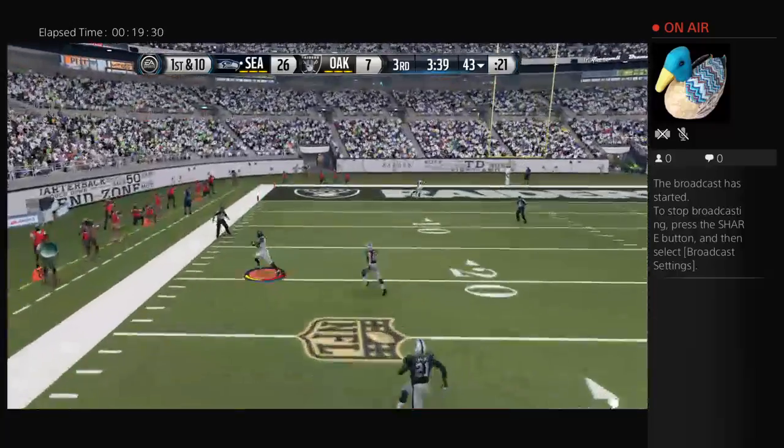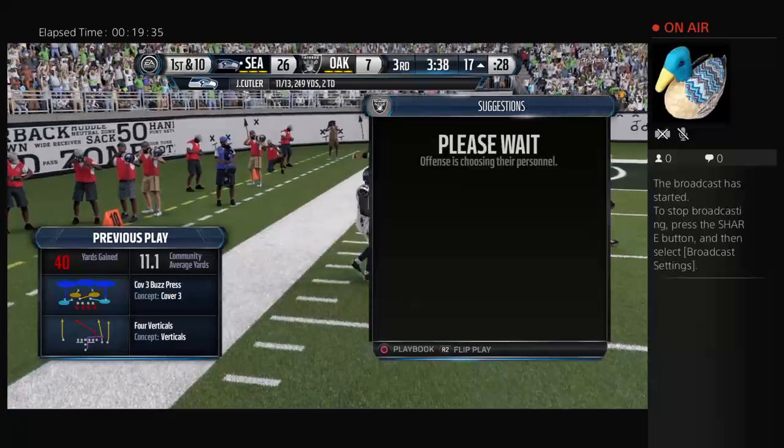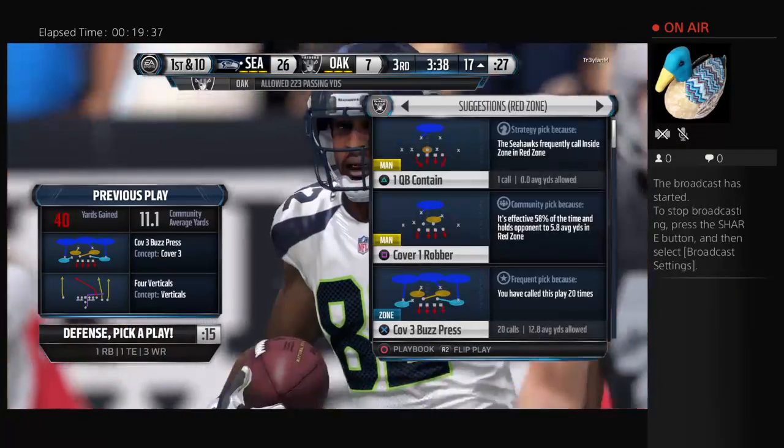Jay Cutler with the deep ball. Look at that concentration as he makes the grab. Third catch today so far.